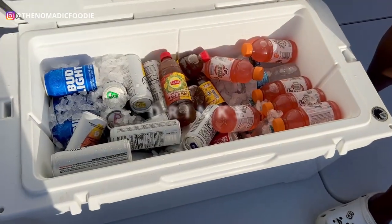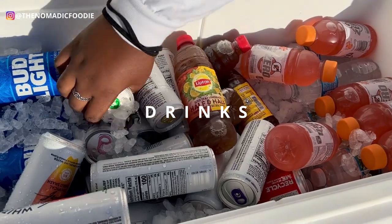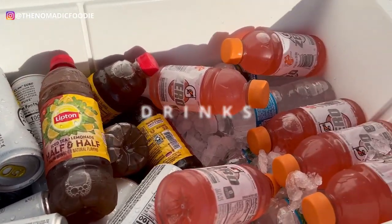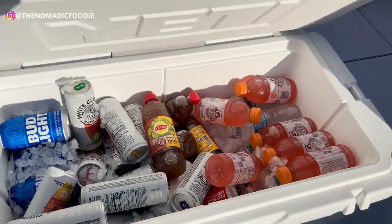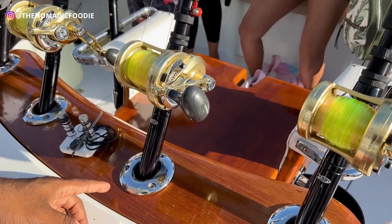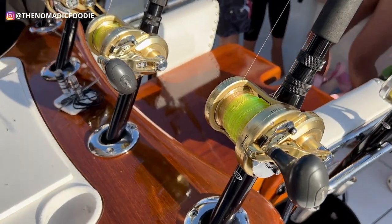All right, what do we have here? We got some beer. What is that white thing? White Claw. Okay. Ooh, got some drinks in here to get hydrated. Thank you. What do these do? These? I guess we'll find out.